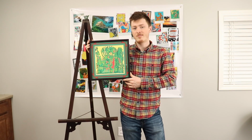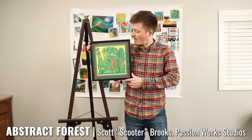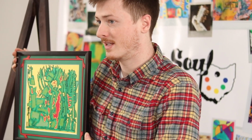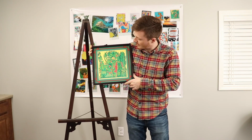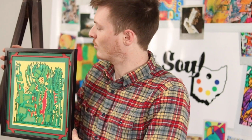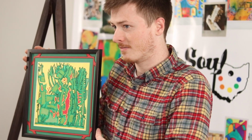This piece is called Abstract Forest by Scooter Brooks. It's acrylic and pen on canvas. Scooter has a really unique style that comes out a lot in this piece. I believe this is depicting an interpretation of a forest, and it's really cool to see the contrast between the reds and the greens. It makes these kind of plant shapes pop out a lot from the background. This piece is a really great interpretation of something that might seem common at first, but is really unique.